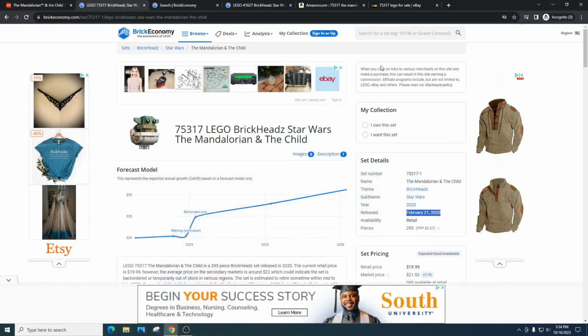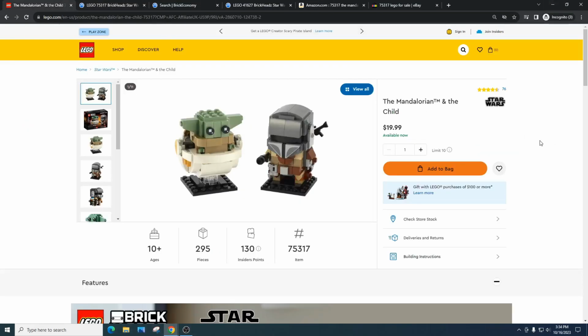This set is the Mandalorian and the Child Brickhead set. I think this is a bad investment, and I know a lot of new investors see it on the retirement list and think it's going to do absolutely amazing. But that is furthest from the truth, simply for the fact that this set is going to have massive amounts of inventory. So we'll dive into it, but overall, this is a great looking set. I think it's a cute set, and I think that's what Lego was banking on, and that's why they mass produced this set and kept extending it year after year.